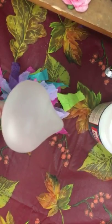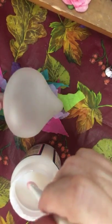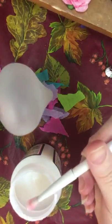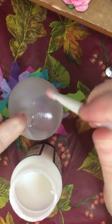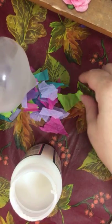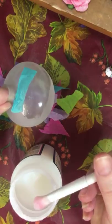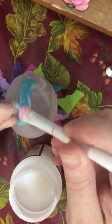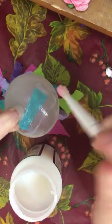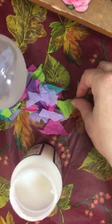Okay, so I'm just going to put this in. I just dip right out of the bottle so that I'm not wasting anything. And you're just going to paint it on. Little at a time. Oops. And this is all there is to it. And it's gonna look kind of funky.